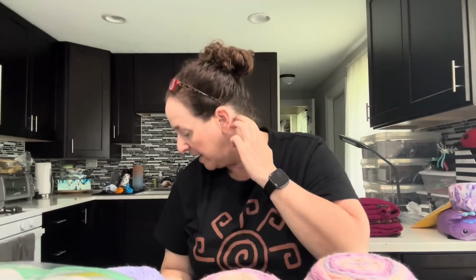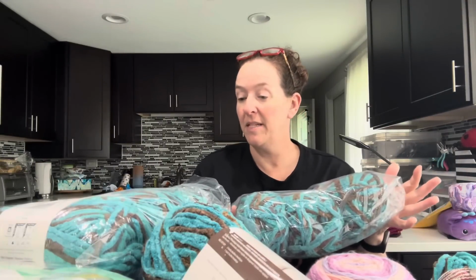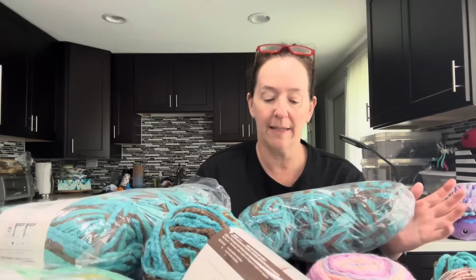Okay, so I have 1 other bag, hang on. Okay, so the last bag of yarn that I'm destashing, and I don't think I'm selling this in lots, so you can just buy 1 at a time.